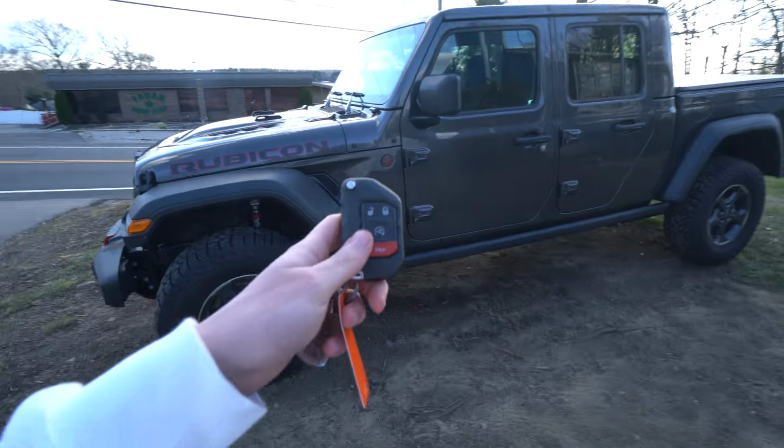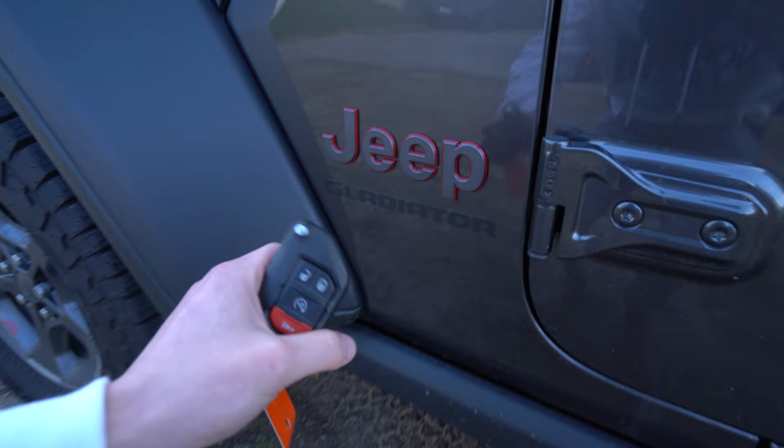Yes, another hidden features video, this time on a 2022 Jeep Gladiator Rubicon.